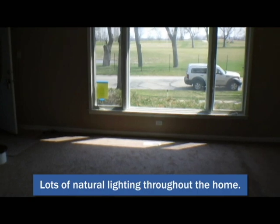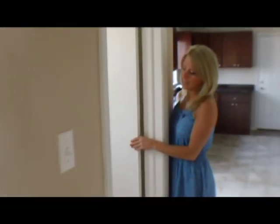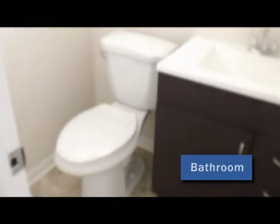This leads you to your powder room off the kitchen, a guest bath. Again, it has neutral paint, a new toilet in here, a new vanity as well, and a nice mirror. And here we have the ceramic tile.